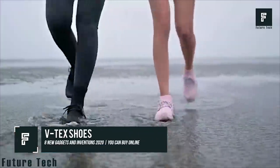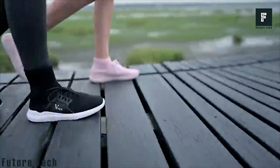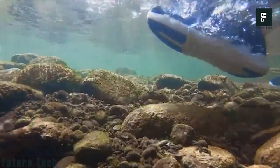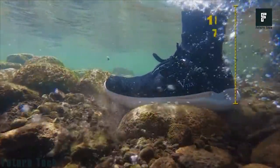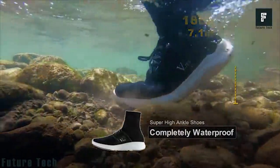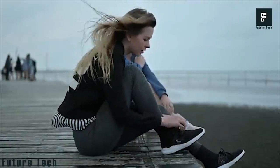5. VTEX Shoes. We all likely know someone who is a vegan. Becoming a vegan can be a difficult process, but once you've gone vegan, it's unlikely you'll ever go back. The vegan lifestyle can make its way into various parts of your life and may even affect the shoes you buy. Though, with VTEX Shoes, this no longer has to be the case.